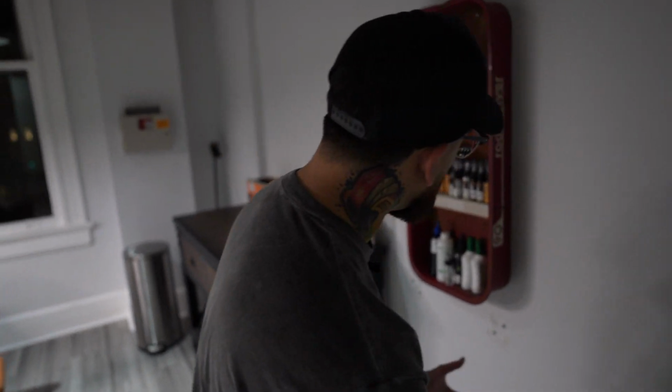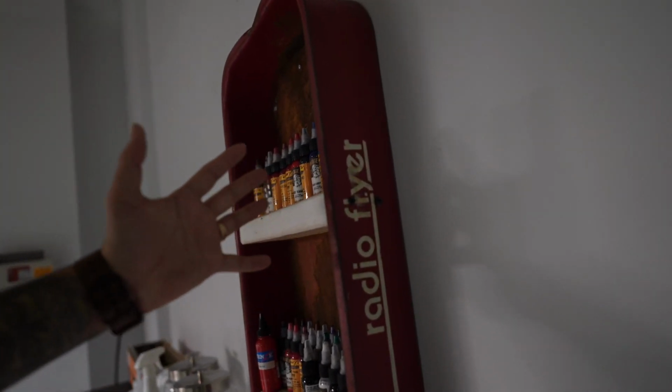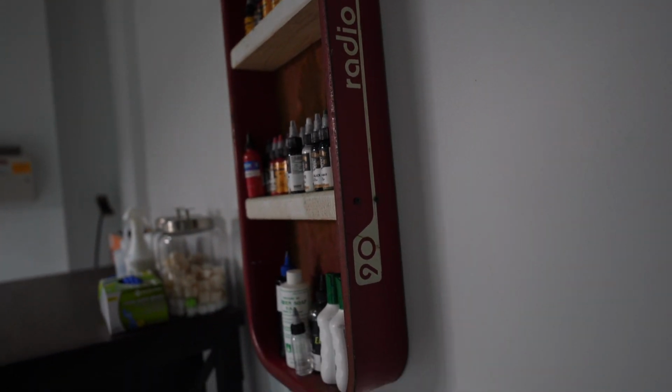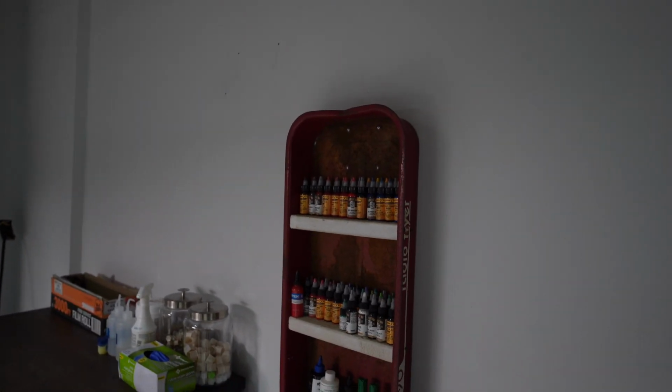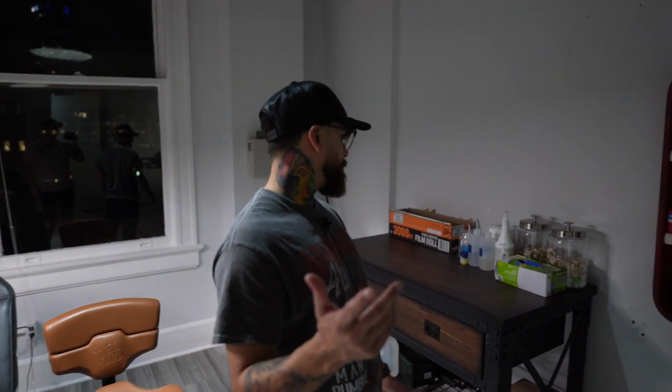come over here, man. Can you actually get like a side shot of this? I turned this old wagon into my ink rack. I like weird stuff. This is authentic. And I just like stuff that you can't find in stores. So I just make them myself sometimes, if I can.